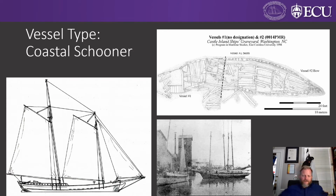So just a little bit about the site based on the information we discovered. We think that it was a coastal schooner. This type of vessel, two-masted, relatively shallow schooners, they were ubiquitous in North Carolina and South Carolina as well. They ranged all through the state. The site is a great example, a well-preserved example of this type of vessel, roughly 60 to 70 feet long, 20 feet wide, a nice fast-sailing little vessel. You could see them on the Washington waterfront at any time from the late 19th to the early 20th century.